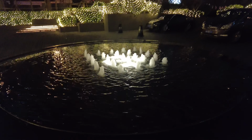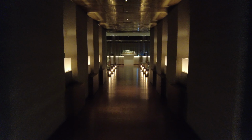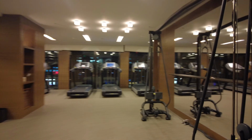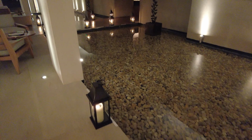I didn't realize this when you came in, but look at this fountain. It's at street level, and you could easily drive into that. Fantastic gym. It's big. It's really big. But even the colors of the equipment are unique. Very cool. Even the changing rooms are very tastefully done. These are real candles that are lit every night.